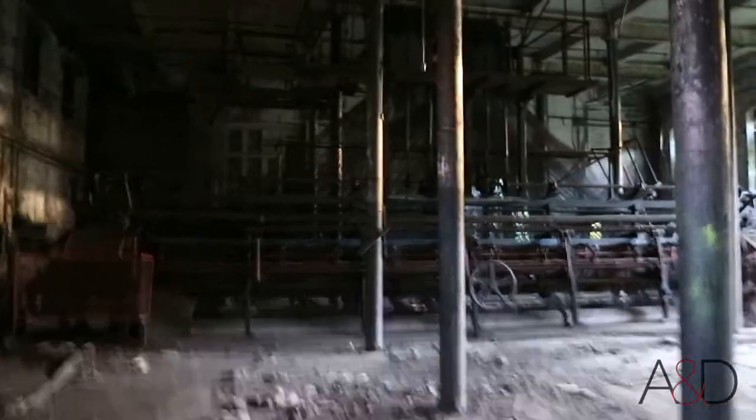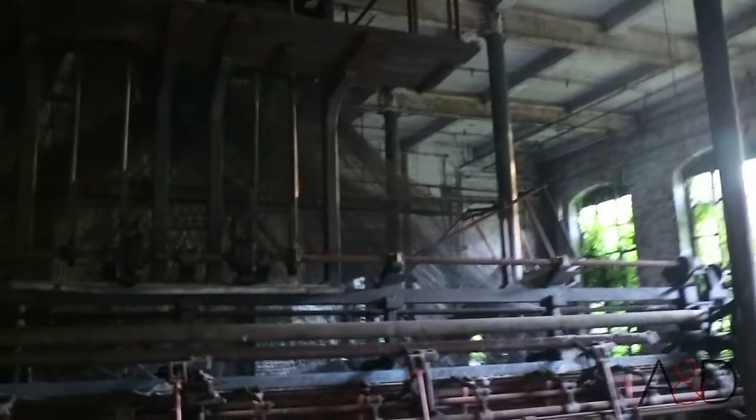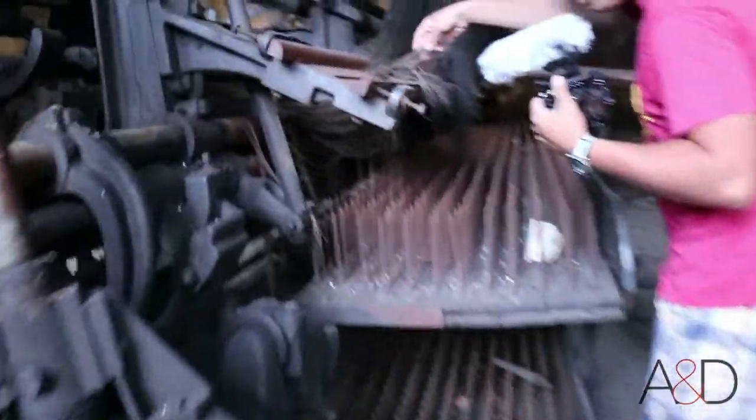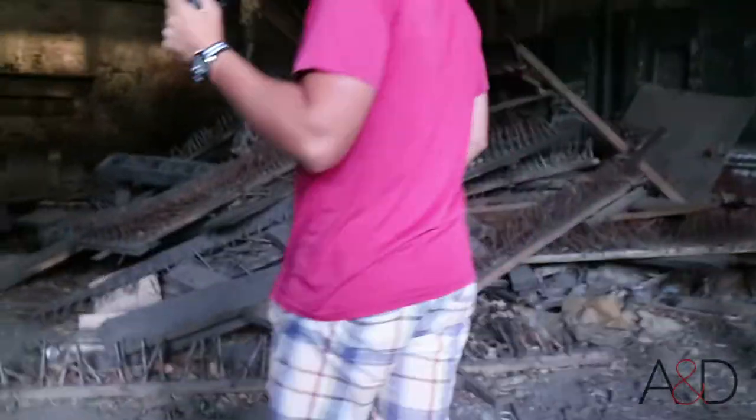At some point, I'm just going to raise my ISO. Alright, so we're inside, now getting your first good look at some of the incredible machinery that is in this place, in the form of this crazy textile production machine. This is insane. Look, all the strings are still on it. Right where I left him. What a beautiful thing.